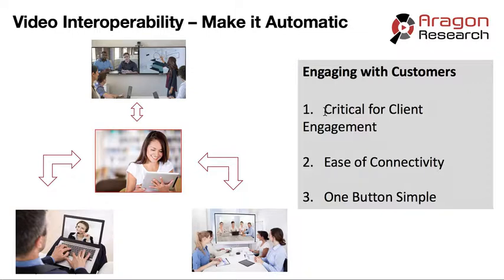The ease of connectivity, if I've got that connection, does it work? And finally, is that connection pretty much one button simple? For those of you that haven't tried to connect different systems together, it can be extremely hard, extremely frustrating. So again, when you can get the interoperability and it's automatic, again, non-trivial. Something definitely to look for when you start talking to providers.